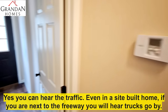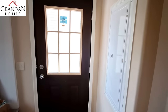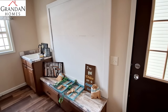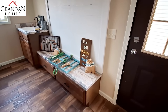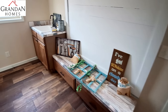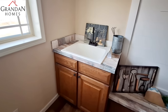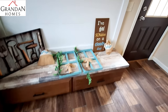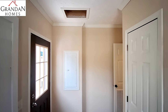And at the very back of the home, there is your back door, your electrical panel. Now they said that you can take this counter and you can extend it all the way out to where the end of this bench is and make that one giant counter. We've got our sink. I believe that is the attic access. It's open at the moment.